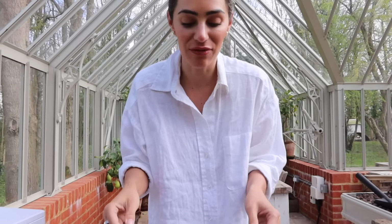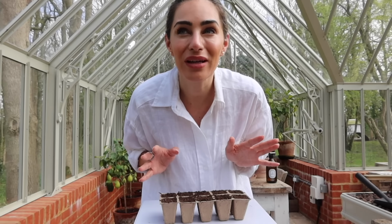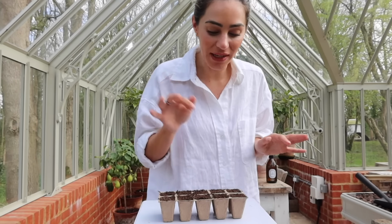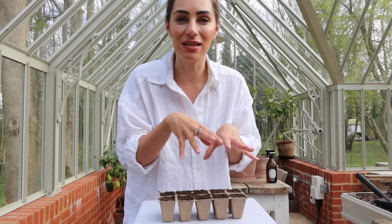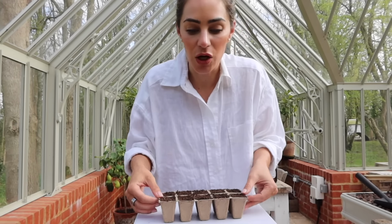I never really sieve my soil too intensely. You can't even see what I'm doing. Let's see if I put it here. I don't really tend to sieve my soil. I know that's a thing, but I'm like, time is money, people. So I'm gonna give this a quick sprinkle of water with the watering can so that this is damp through, and then I'll pop the seeds in so that it doesn't damage the seeds too much. Just generally what I've learned along the way.